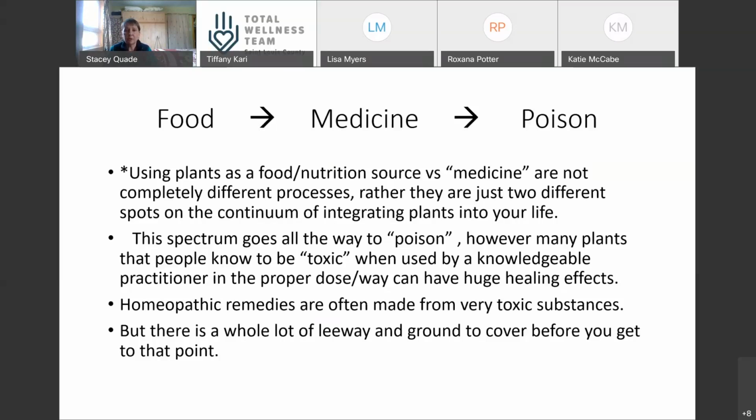And then there are some herbs that go all the way to poison that can be very toxic to people if you don't know how to use them. But knowledgeable practitioners often will use more toxic plants in certain ways to help people with more critical health conditions. Again, that's why we need to be careful with learning who we're picking. Luckily, we don't have too many highly toxic herbs and plants growing in our woodlands around us. There's only a few that you have to be careful of, and that would be another class that would be a good one to have in the future.